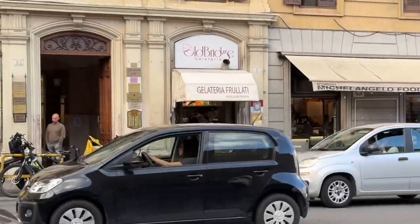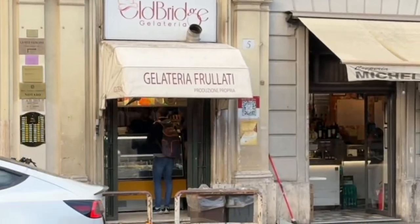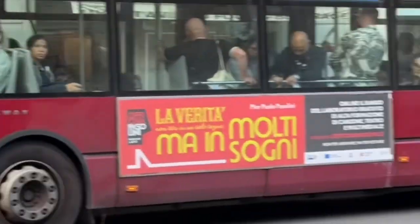And there's our favorite gelato shop. When we bring the kids here, they always want to run over to the old bridge. They have so many flavors, it's unbelievable.